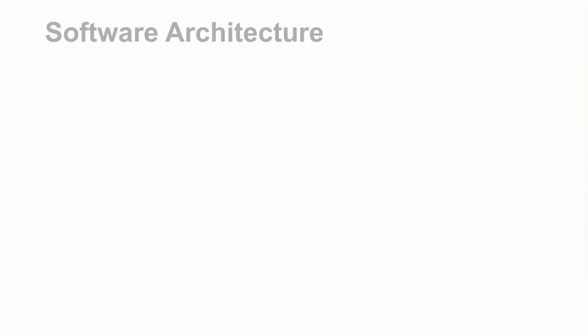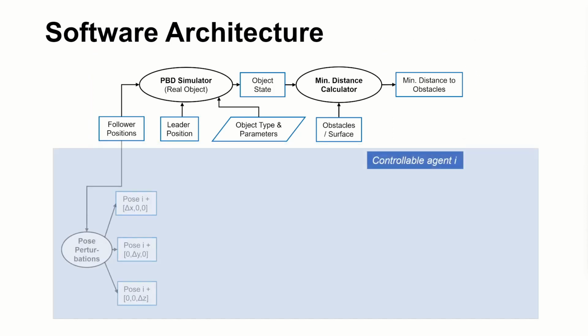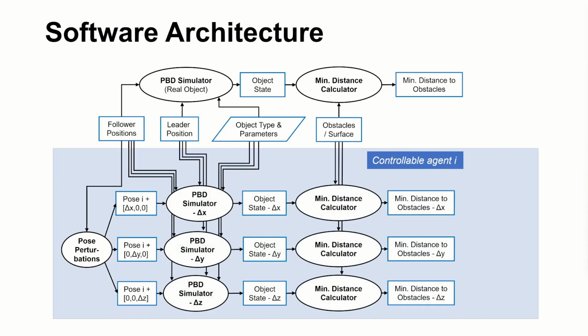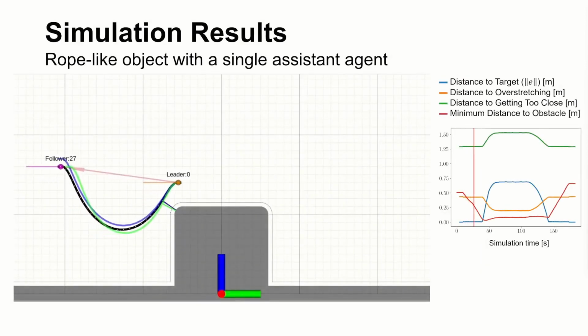Our framework is implemented within the robot operating system, comprising primarily PBD simulation, pose perturbation, and velocity controller nodes. While one PBD simulation node represents actual object states, each agent is associated with 3 additional PBD simulation nodes. These nodes, using outputs from pose perturbation and minimum distance calculator nodes, predict post-action object states. The velocity controller node, implementing our QP-based formulation, computes the appropriate agent velocity commands. Our approach is evaluated through various simulation scenarios.